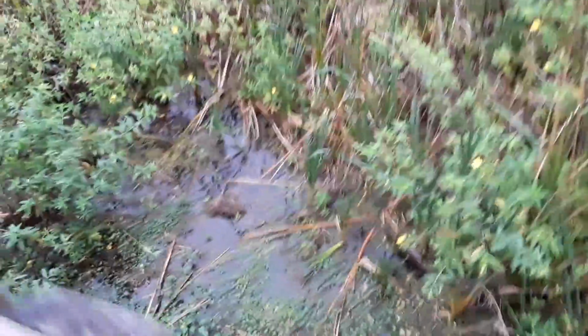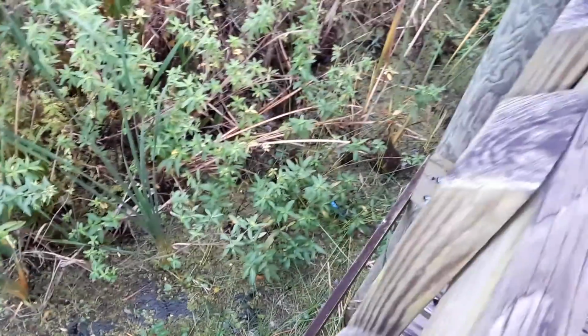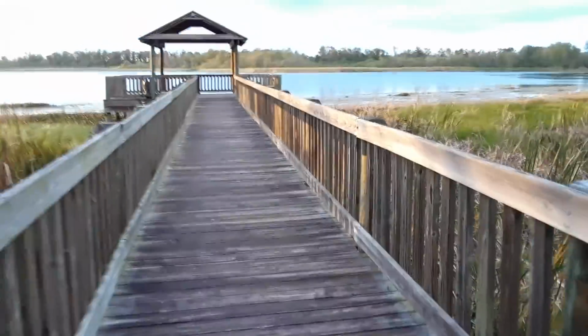See, look, there's water down there. That's why they raise everything up. All it has to do is rain a little bit and all of Florida's underwater. As we saw when we were over at Camp Freedom 2.